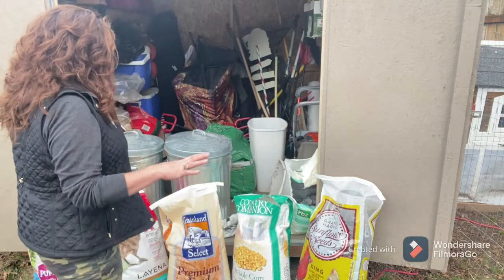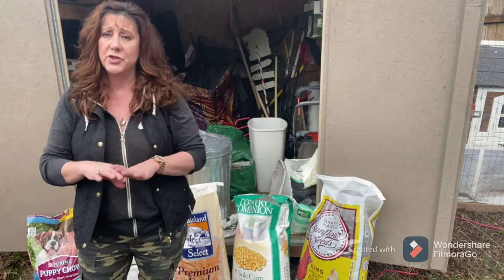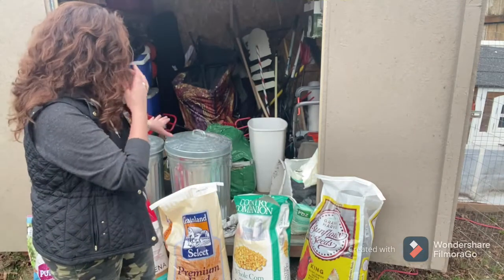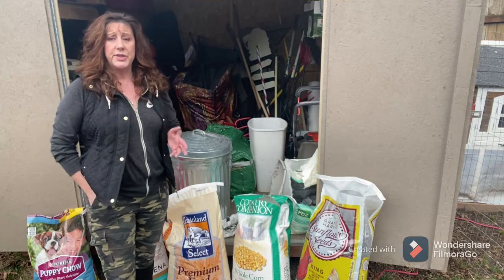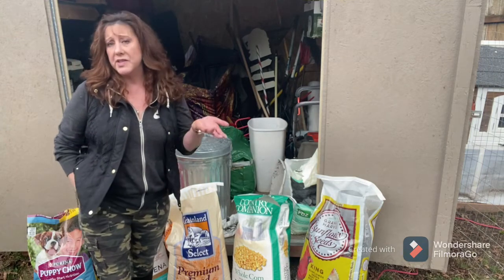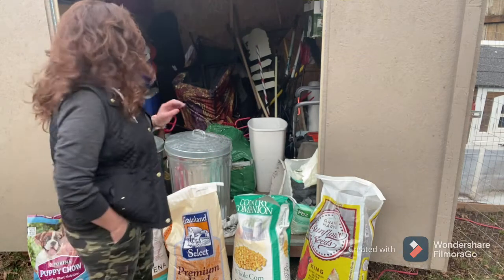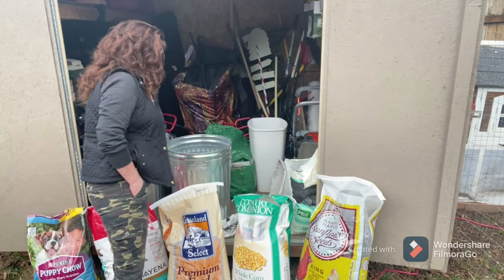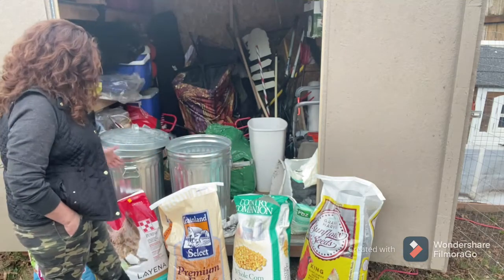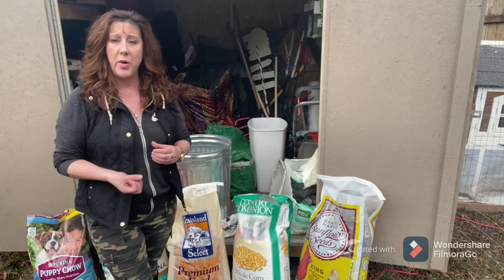So all I'm going to do is mix them up in these trash cans that I keep in my shed, because I like metal due to varmints coming, like mice and rats, that will chew through plastic and get anywhere they can to get the food. So I prefer metal garbage cans, and I'm just going to simply layer a little bit of each one, and then go in and mix and get it all incorporated.